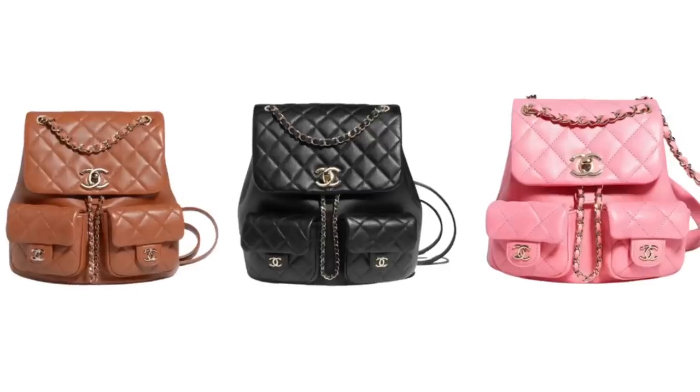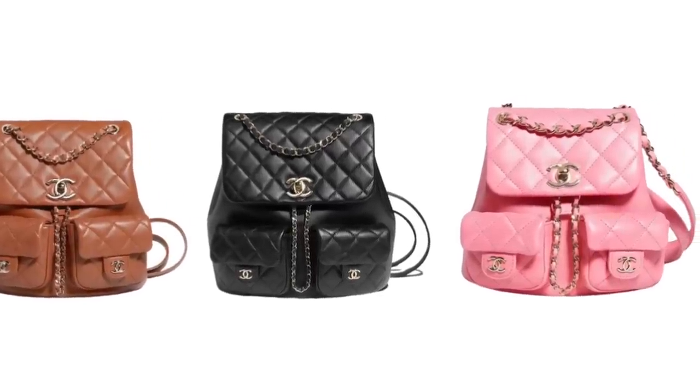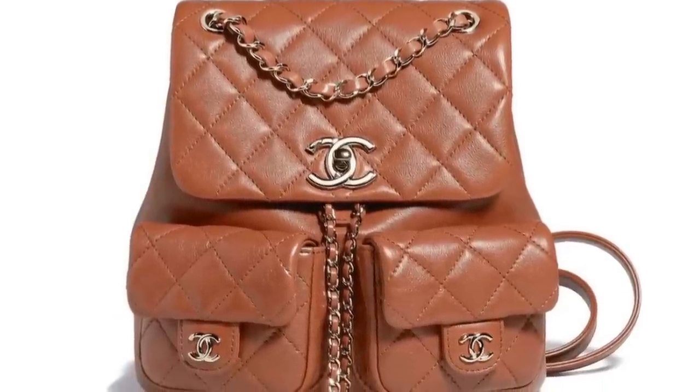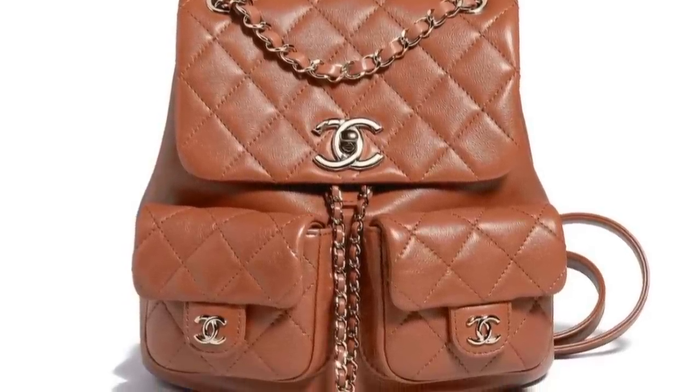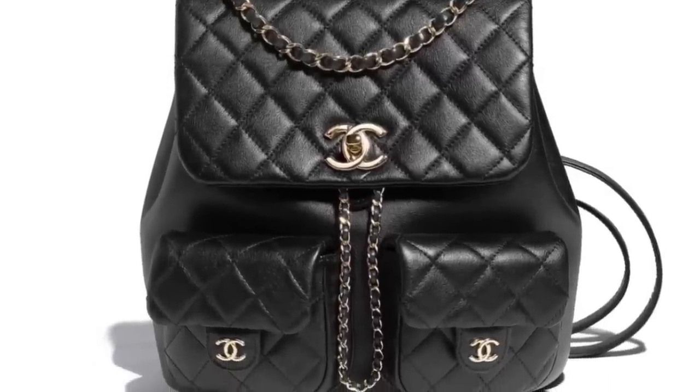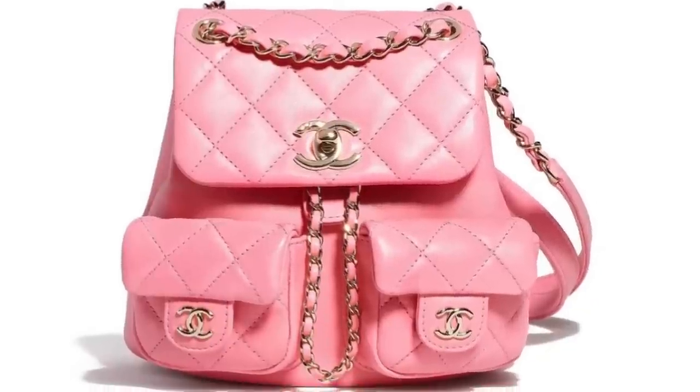Moving on, next one is a backpack. Chanel backpacks are always very popular, and this time they come with a smooth calfskin leather instead of the caviar leather. But the brown color is so beautiful, a very rich color.